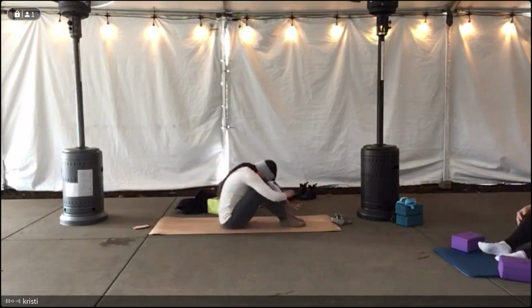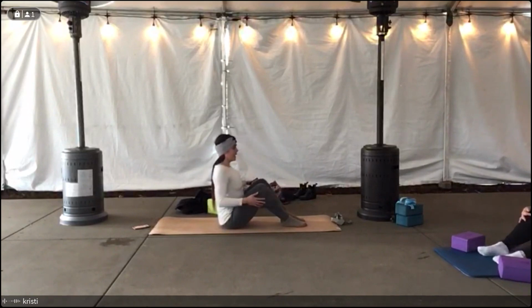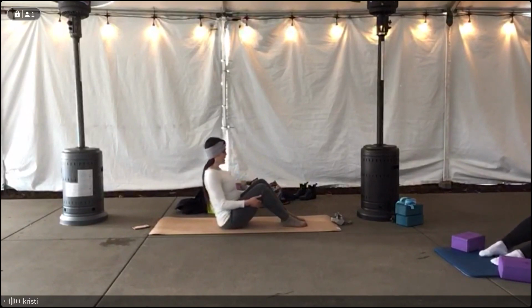Feet plant, wrapping around, three deep breaths. You're going to bring yourself back up to center, hands behind your thighs again, and spine nice and long. Now you're going to lean back so you feel everything turn on.